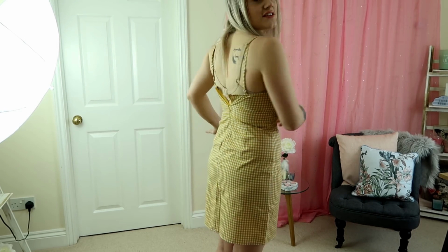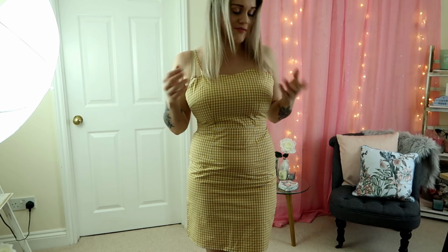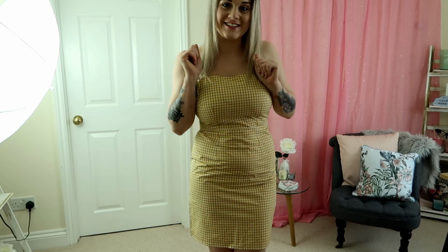This is what it looks like from the back. It won't quite do up that last inch. But I absolutely love it. If I got a bigger size, I think it will fit really nice. And I love the colour. I think it goes quite well with my hair. This is also the kind of dress I think will look really nice with a lush tan. But let's move on and try on the next item.